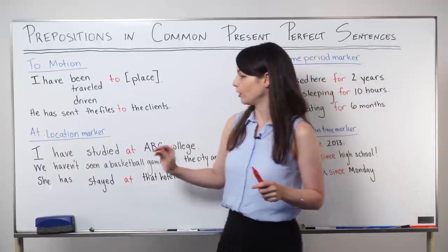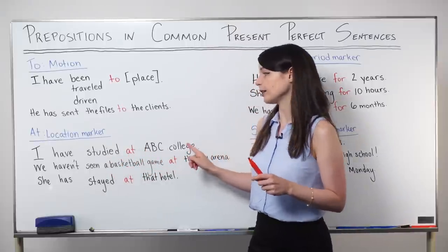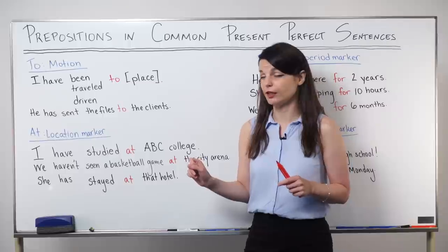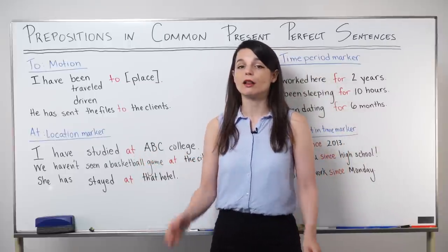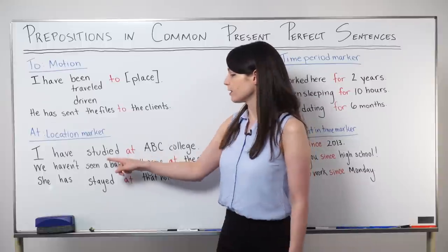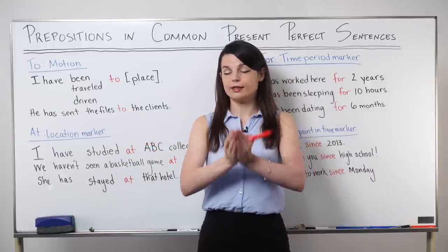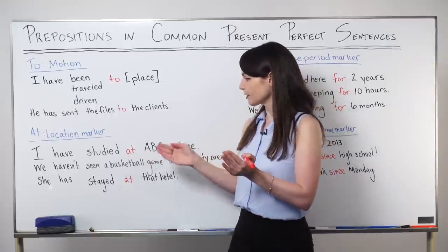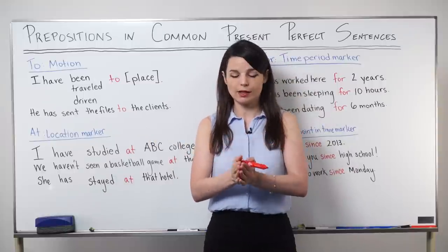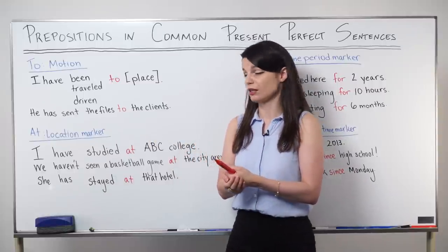So for example, I have studied at ABC College. So I cannot use to here. I have studied to ABC College is incorrect because this verb is not indicating motion in some way. It's study. Study is the action, and we're talking about the place where the action happened. We're not reporting on movement or motion of any kind.